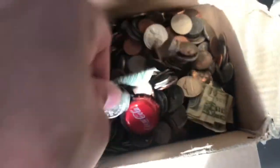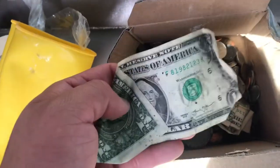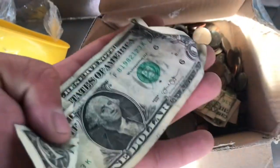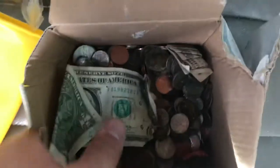That's all this. There's a dollar in here. This dollar I found inside of trash. Like, it was in the trash when I was cleaning the trash out. But most of this money is just all over the ground. I mean, it's filthy. Look.